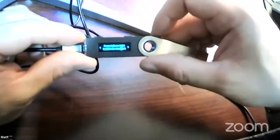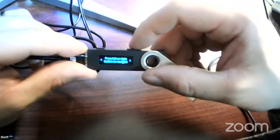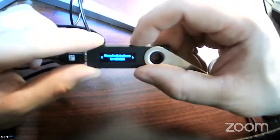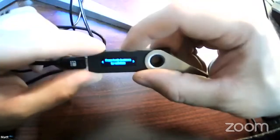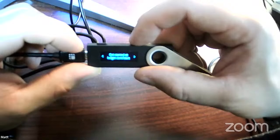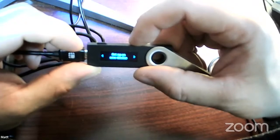I'm going to hit the right button here. It says press the left or right buttons to navigate. Left, right. I guess it's probably backwards for y'all. Press both buttons to validate. That's hitting both buttons at one time. And get started: go to ledger.com/start.